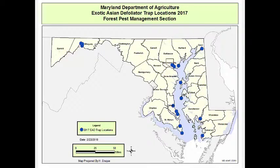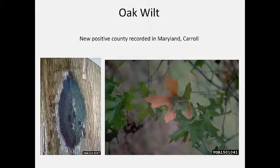We also survey for exotic Asian defoliators. This is basically a fancy term for all the gypsy moths of the world. We survey for 7 different moths. They're from Russia through China through Japan, because we're seeing a lot of increased traffic into the Port of Baltimore. With increased traffic comes increased chance of these moths flying off of the ship and into our forests. These are all the areas that we surveyed for exotic Asian defoliators this year, and we didn't find anything. So that's great.